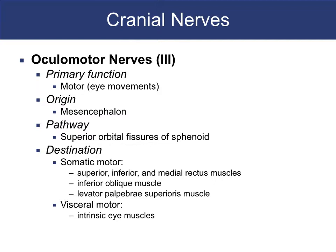What does the levator palpebrae superioris muscle do? Eyelid, yeah. Your eyelids are referred to as your palpebrae, superior one and inferior one. The only one that really amounts to much is the superior one, and it has a special muscle that lifts the eyelid so you can open your eyes and see. Usually it just falls down and that's the end of it.